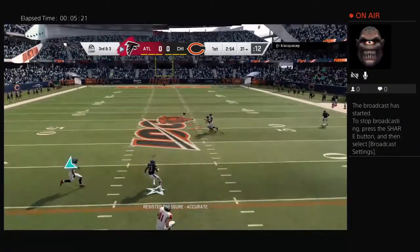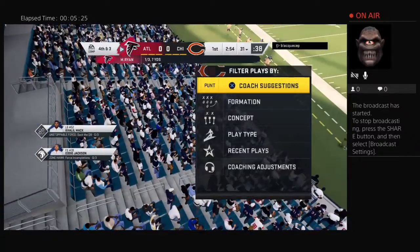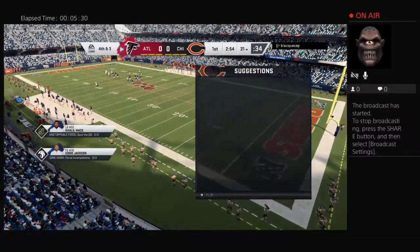Ryan now to throw on 3rd down. And that will be incomplete. There defensively was Buster Skrine to knock it away. So the defense able to get off the field here on 3rd down.